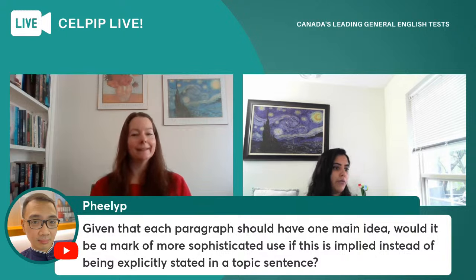Given that each paragraph should have one main idea, would it be a mark of more sophisticated use if this is implied instead of being explicitly stated in a topic? Yeah, so we didn't look at the structure of paragraphs today, as I think that would have been just too much for today's episode. But generally, because one paragraph is about one main idea, especially when we're just learning how to write paragraphs, we're often taught that your first sentence should be what's called a topic sentence, as Philippe has just stated. So the topic sentence is going to directly identify the main idea. So again, when we're just learning how to do this, it's probably more common and easier to be very direct.